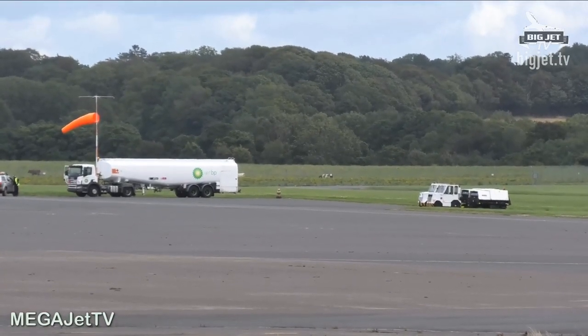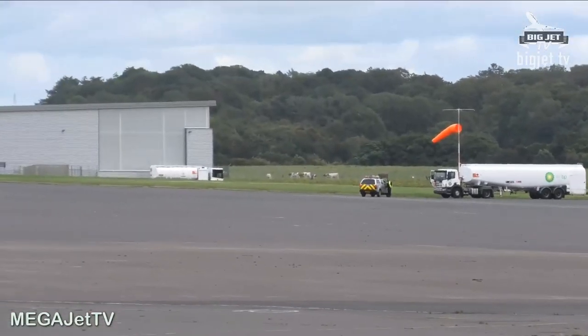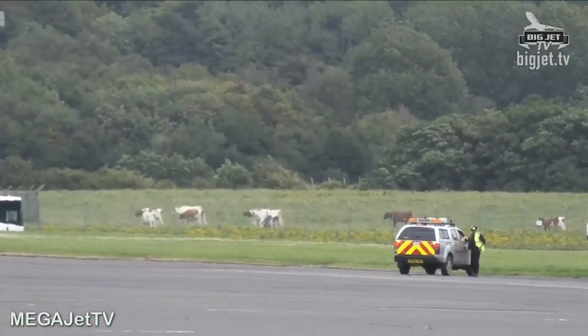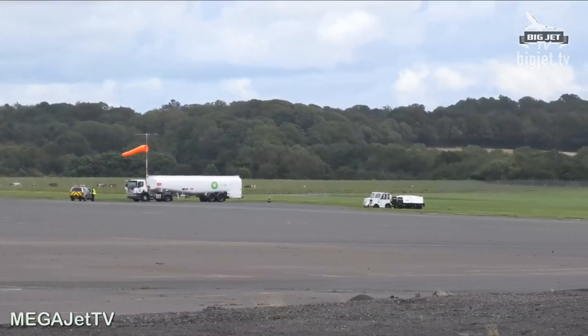Child Council, are those sheep in the background? Very possibly, yes indeed they are sheep. Look on the bank, look. Amazing, incredible. No, they're cows. But anyway, there we go.